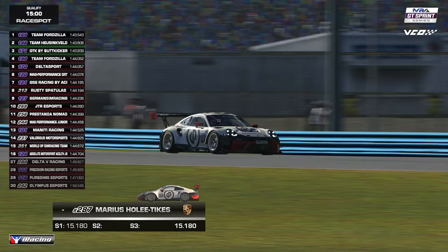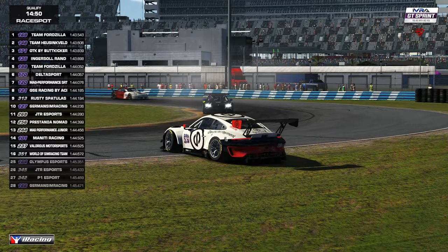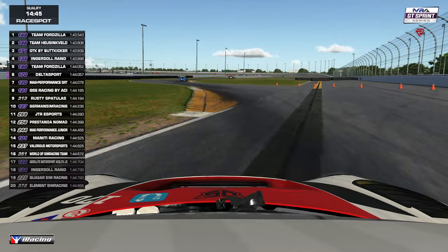By the way, one thing I just see, we have right now a Division 3 car. Oh, we have Marius Holtanks spinning there. Rusty Spatulas, the 313, in 9th place right now. That's impressive from a Division 3 car. Still very early on in the session.